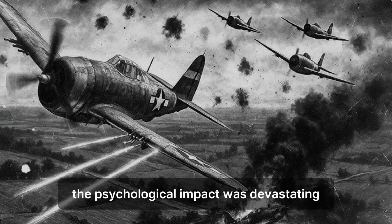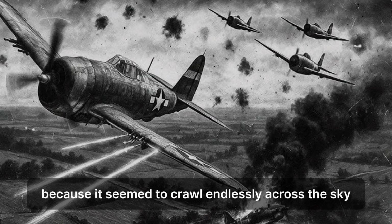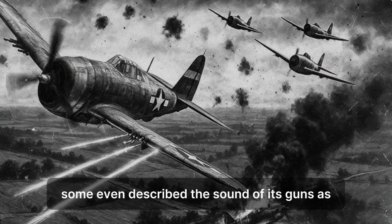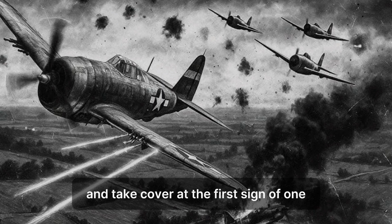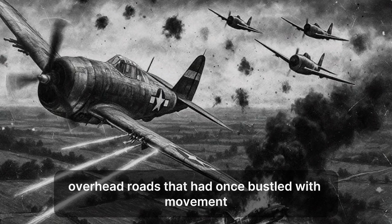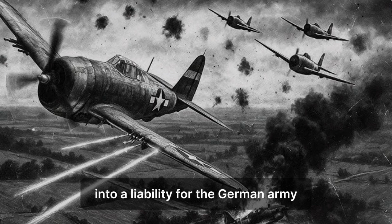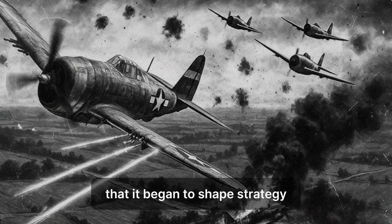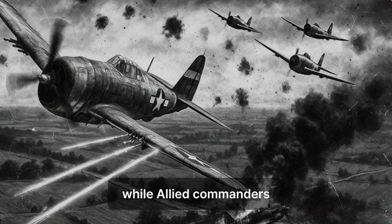For the Germans, the psychological impact was devastating. They began to call the P-47 the Rope, or caterpillar, because it seemed to crawl endlessly across the sky, devouring everything in its path. Some even described the sound of its guns as the hammer of God. Soldiers learned to abandon vehicles and take cover at the first sign of one overhead. Roads that had once bustled with movement became ghostly quiet during daylight. The Thunderbolt had turned mobility itself into a liability for the German army. Its effect on the battlefield was so profound that it began to shape strategy. The Luftwaffe's collapse meant the Wehrmacht could no longer count on air cover, while Allied commanders increasingly relied on air power as their artillery in the sky.